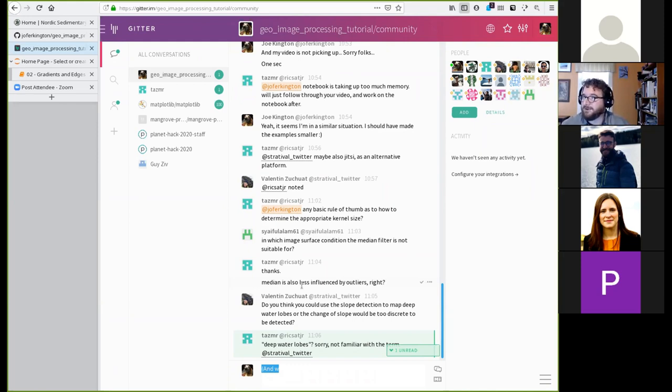If you have a really good multi-beam survey, you can absolutely use these methods to pick out very subtle features like subtle depositional lobes. The issue is that you're also going to pick up a lot of other things you may not be interested in. So the more subtle the feature is, the more other stuff you're going to detect.